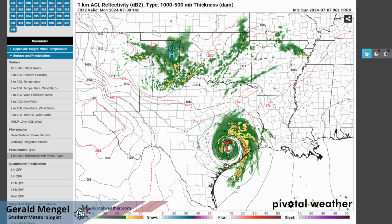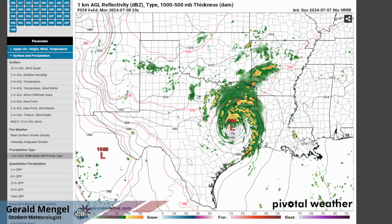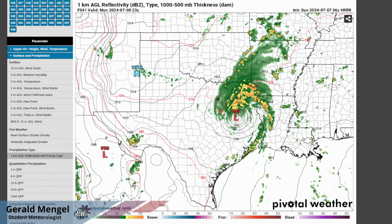Also, an isolated tornado threat here. A lot of these bands are going to have embedded rotation. Expect to see multiple tornadoes in the Houston area tomorrow, and even up through much of East Texas is going to be something we need to watch here. And as we move this throughout the day Monday, that tornado threat continues, the flooding threat continues, the wind threat continues, but dies down throughout the day inland.